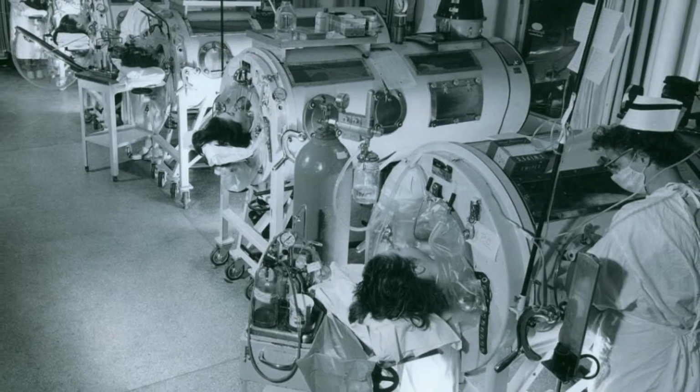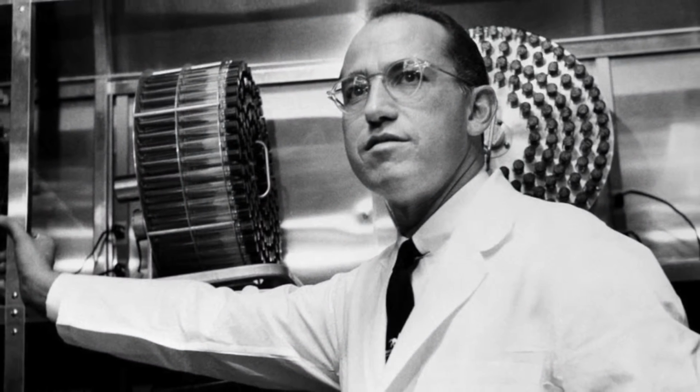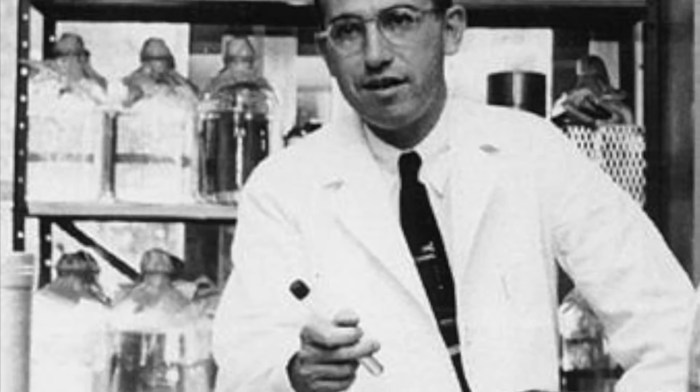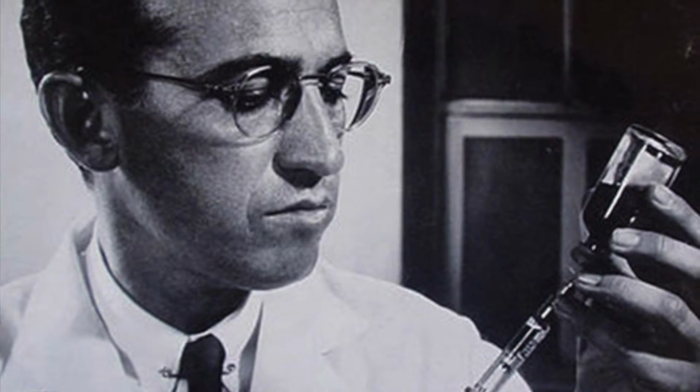The scientist who discovered the vaccine to polio was Dr. Jonas Salk. Dr. Salk was born October 28, 1914. He grew up in a lower-income Bronx neighborhood. Jonas's parents cared very much about Jonas's studies. He went to college at Michigan University. While he was at school, he studied the vaccine for influenza. He later became the leader of the virus research lab at the University of Pittsburgh.